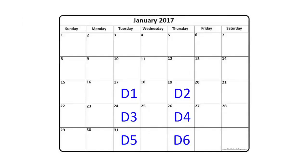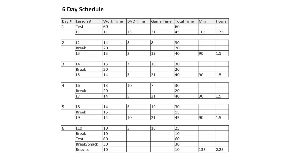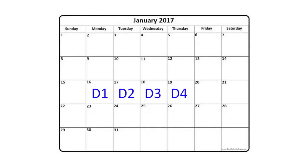The next schedule breaks up the 10 lessons of material into 6 days. The first day lasts 1 hour and 45 minutes, the last 2 hours and 15 minutes, and the middle 4 an hour and a half each. The time for the first and last day may be a bit shorter or longer depending on how many volunteers you have to give the tests and how experienced they are using the testing materials.